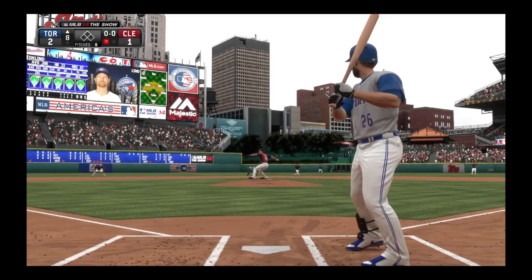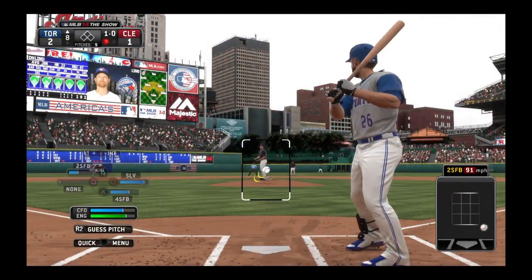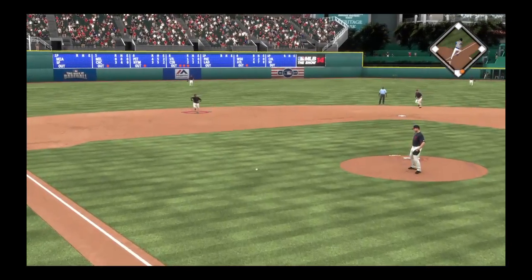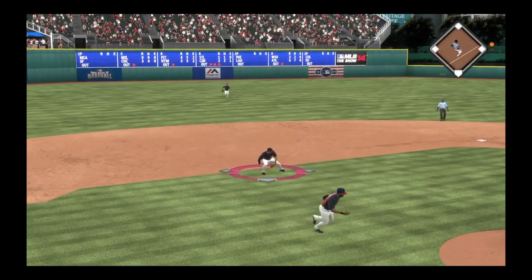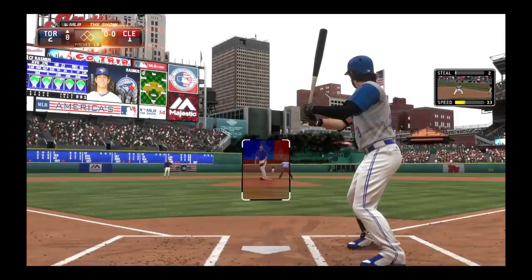Adam Lind will dig in. He homered back in the 4th. Down on the shins and missed with it. Ball 1. And he goes against the shift there as this is on the ground to the left side. And he can't pick it up. That ought to go down as an infield single.